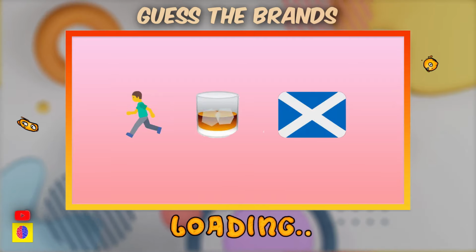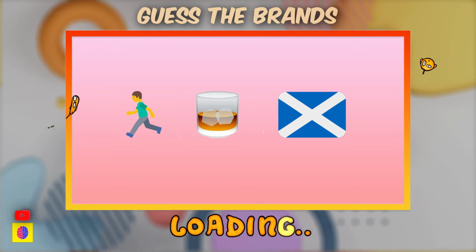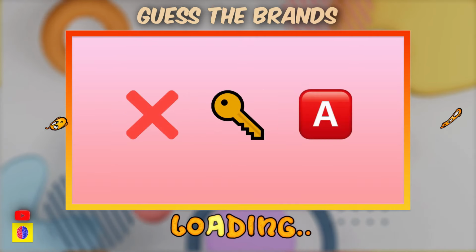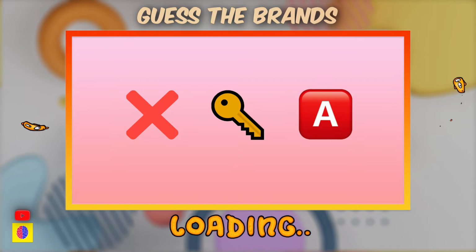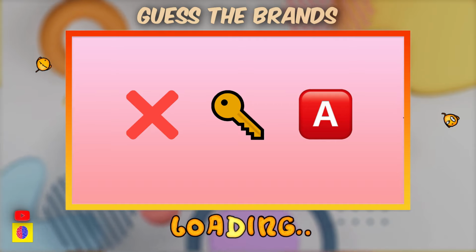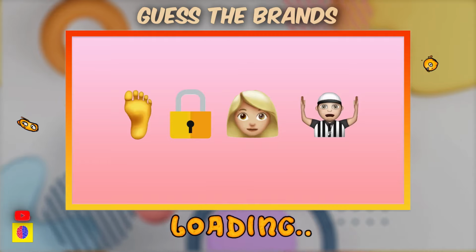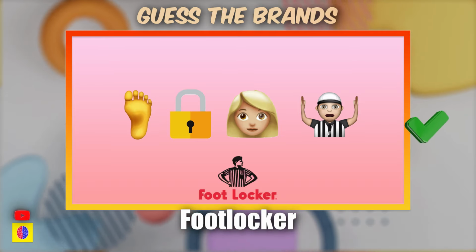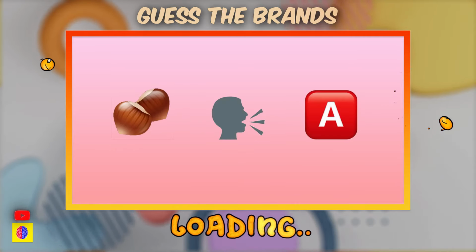I don't drink, but I know this one. If you're old enough, you will know this brand. I do, so I'm old. Question 18, let's keep going, everyone. Still happy with your score? Keep an eye on the timer and guess the brand.